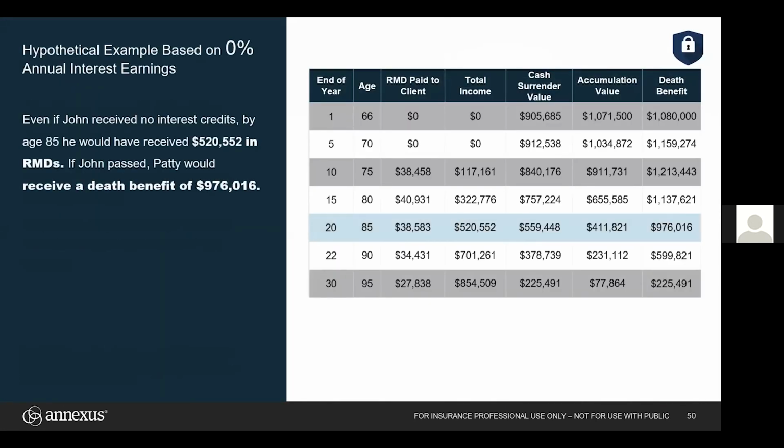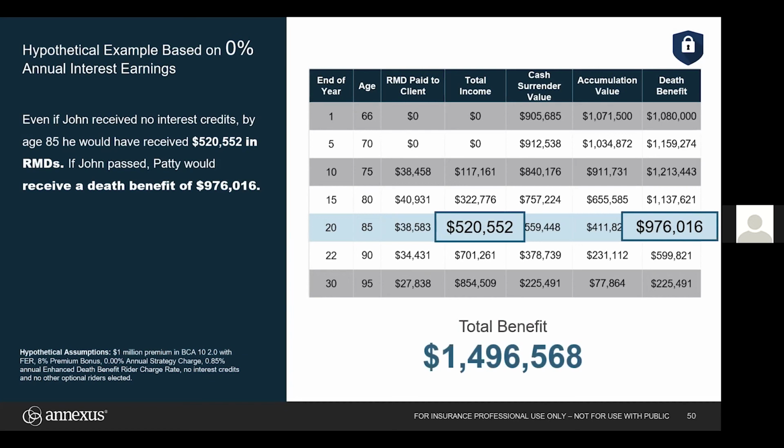So let's take a look at this here. So here's that death benefit. You can see that John is pulling those RMDs, those required minimum distributions that the government makes you pull out of your qualified accounts. At the end, by the time he passes, he still has that death benefit of $976,000 sitting there. So that means it's continuing to go up year over year in this same guaranteed scenario. This is a scenario where there's zero crediting associated at all.